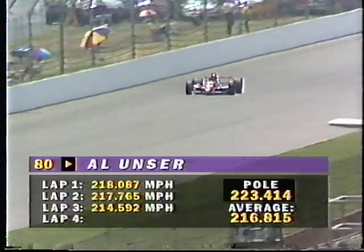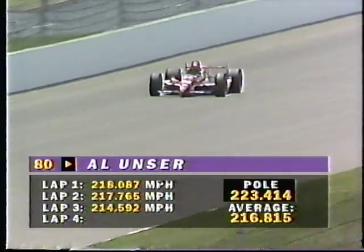Well, of course it does. If you run every day, Sam, you're always going to be better, as you well know. But Al has an awful lot of experience here, just like A.J. Foyt did, and we know how fast Foyt went this morning, so experience sometimes overcomes the youth. Kenny Bernstein, he's averaging 216.8. Would you take this speed?